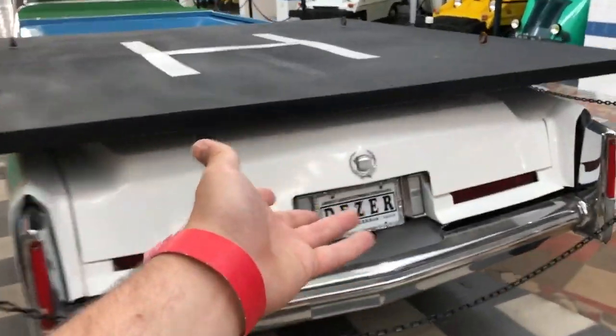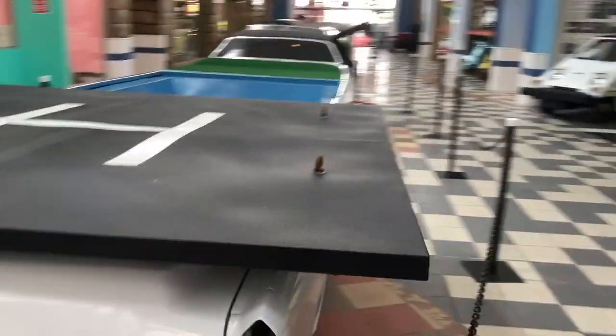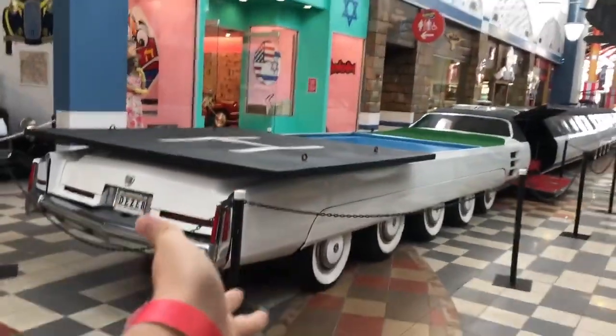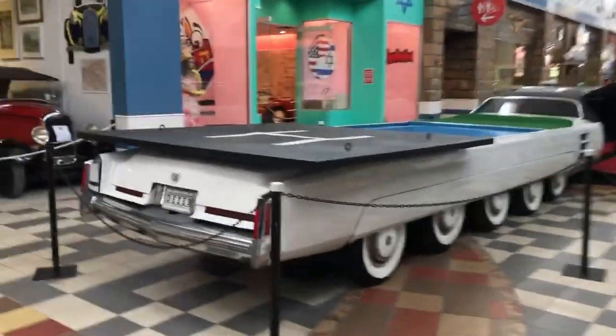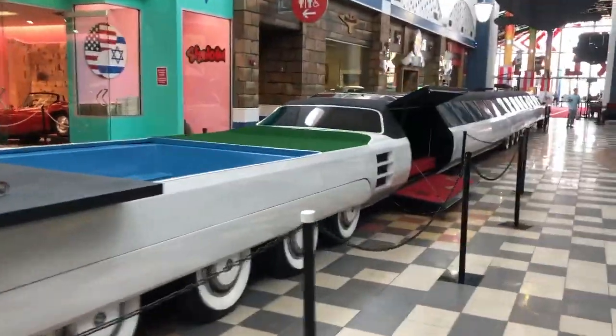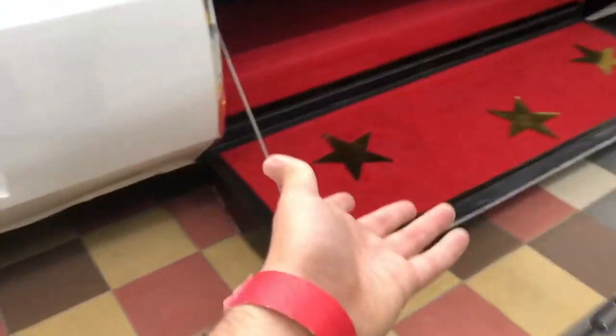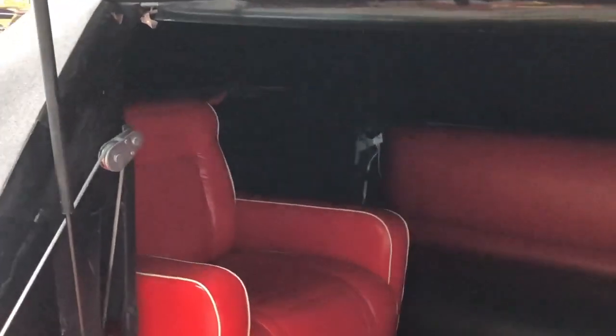We're here at the Dezer Automotive Museum here in Orlando, and I just thought I would show this to you. We can actually take a quick look in the rear here, but just look at the sheer scale of this thing. 100 foot long. It literally takes about a minute to walk around this thing at normal pace. We've got some glitzy stars. This is very American. We have the red and white chair here.